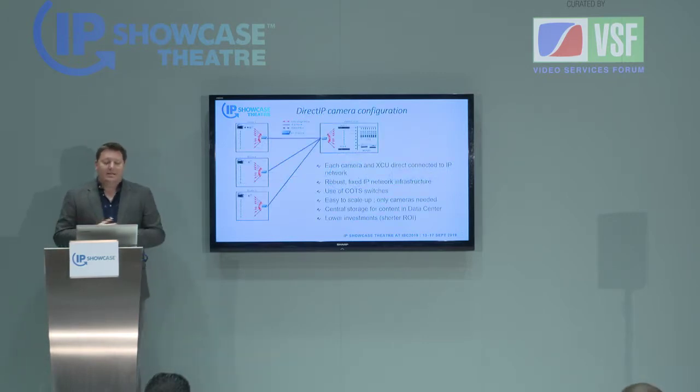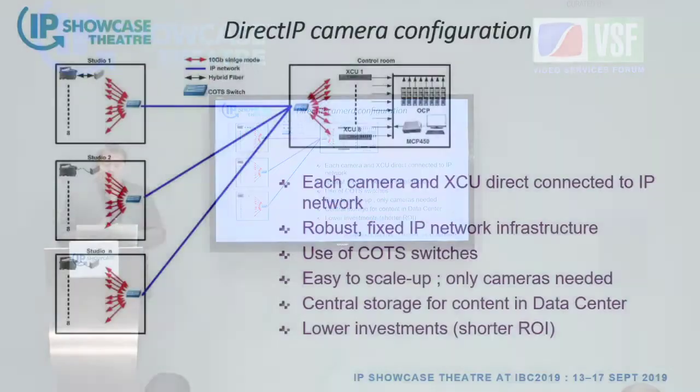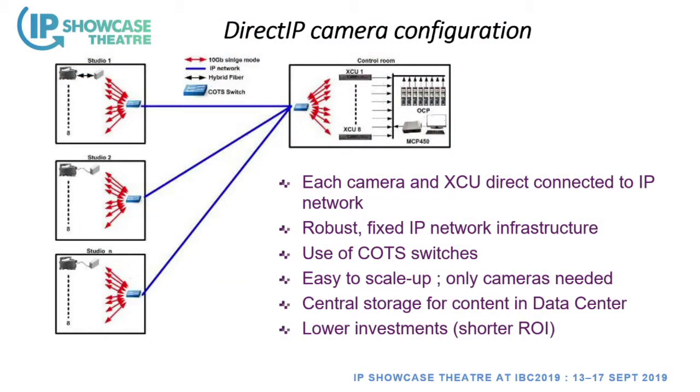So this is the exact camera configuration that we had. Each camera and an XCU is direct connected to an IP network. So the way this works, because it works over standard IP protocols, is the base station is on a network switch. The camera is on a network switch. When you plug them both in, using standard routing, they just find each other and it works. It's that simple.